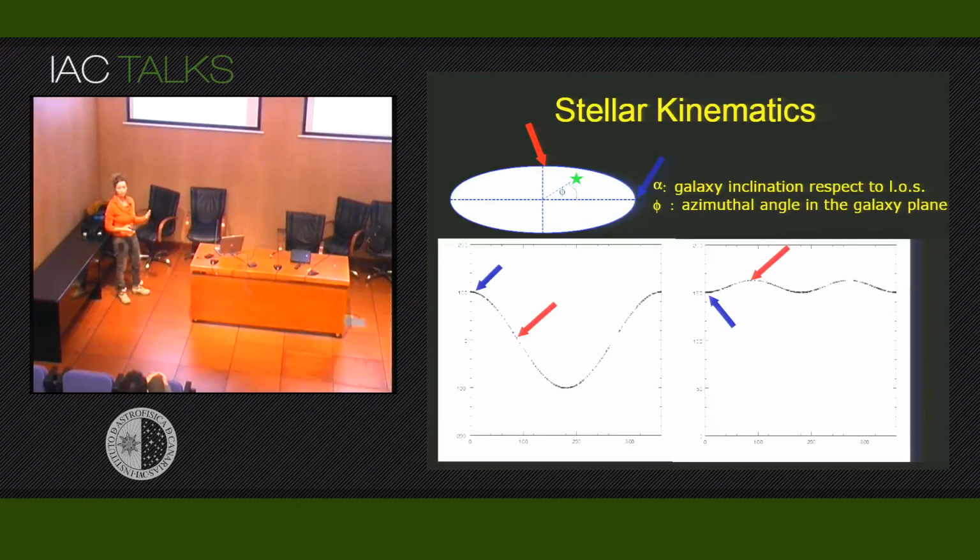And here you can see that when the velocity is at a maximum, so along the major axis, we see sigma phi, so the dispersion in the azimuthal direction, while where the velocity is at the minimum, so is equal to 0, basically on the minor axis, we can see sigma r, so the dispersion in the radial direction. I'm not taking into consideration sigma z because these galaxies are edge-on, and so we don't really see sigma z, but it is visible when galaxies are face-on.